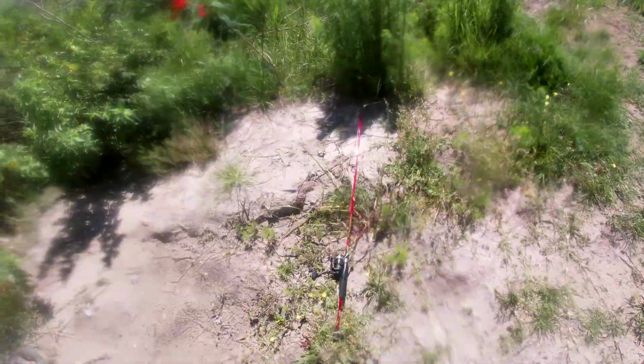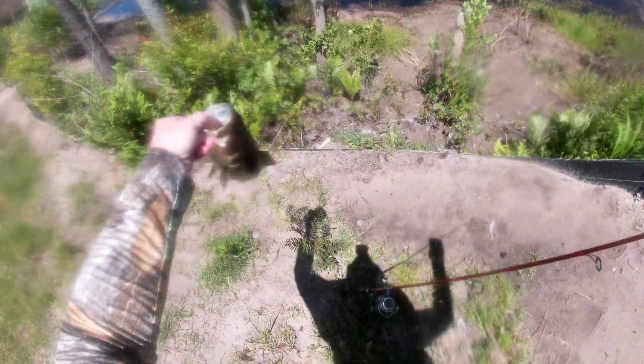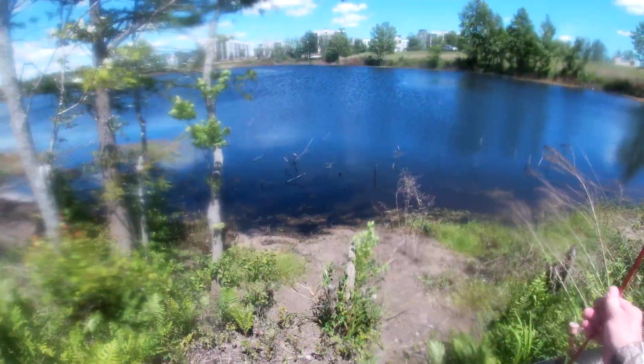Sideways. That's how strong this wind is out here. I can't hold the fish up because the wind is blowing it. That's a nice one there. Starting to get some shoulders on him.